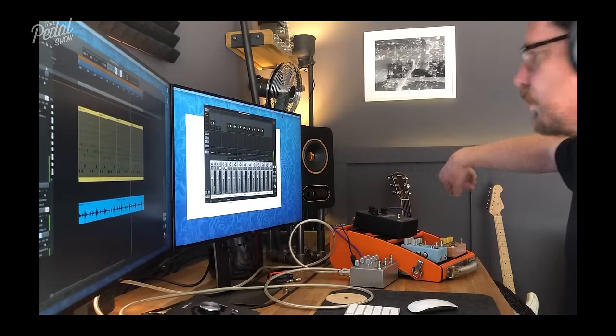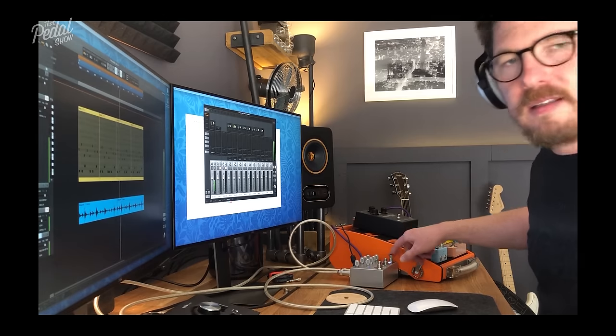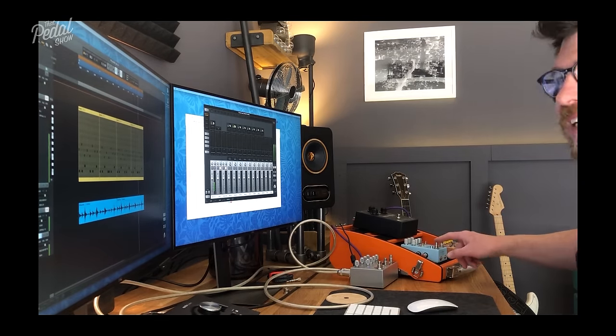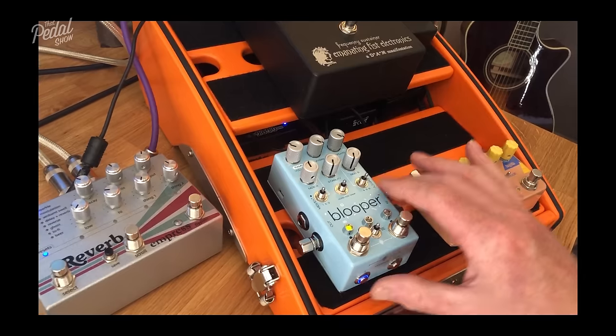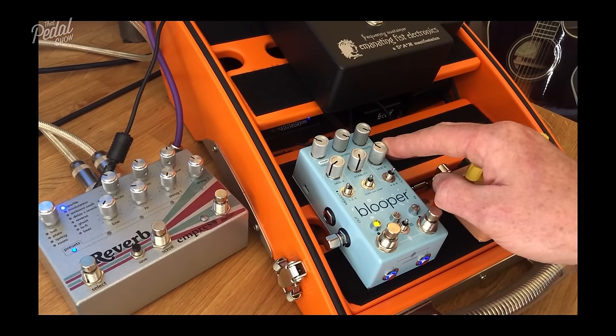That's now going through all this. So if I hit this reverb on, right? But interestingly, it's going through Blooper. Blimey, I don't know, 3.5 hours to get to just basic noise.